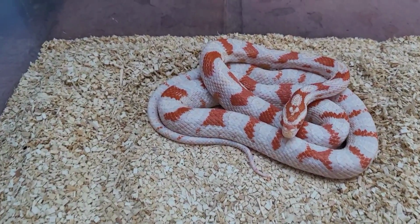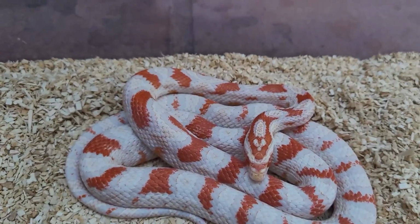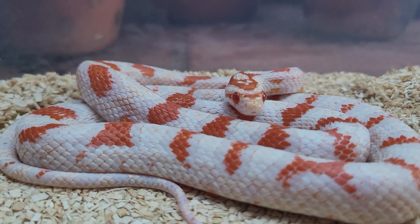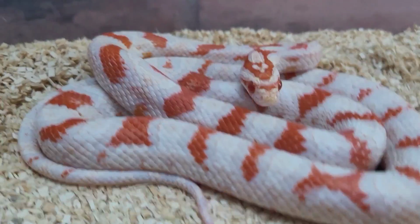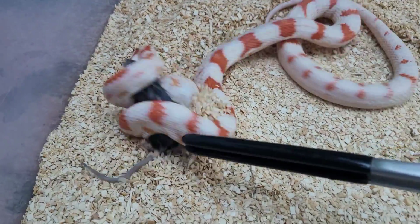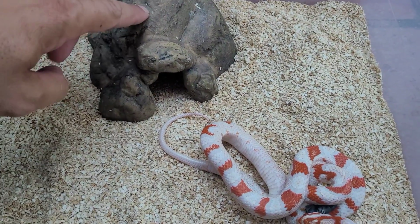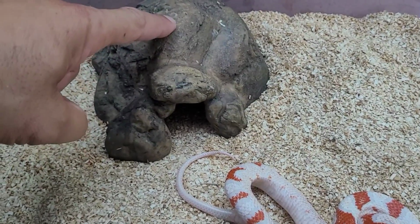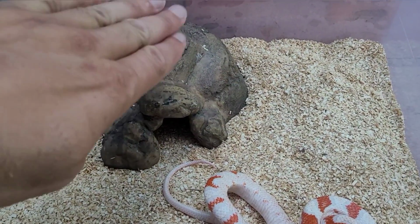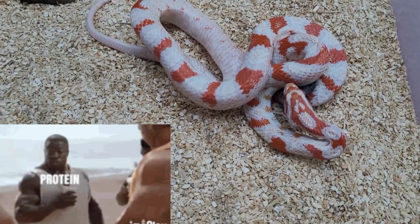So check out Pennywise, my beautiful high white, extreme high white reverse okeetee from South Mountain Reptiles. Take a good close look at her. Boom! Oh yeah. Now this was the hide that she had when I put her in her last bin. She really likes it, so I'll leave it in for a couple more months until I get a nice protein powder bottle hide that I make. She's gonna outgrow this one soon, and then I'll put that one in. Let this girl enjoy dinner.